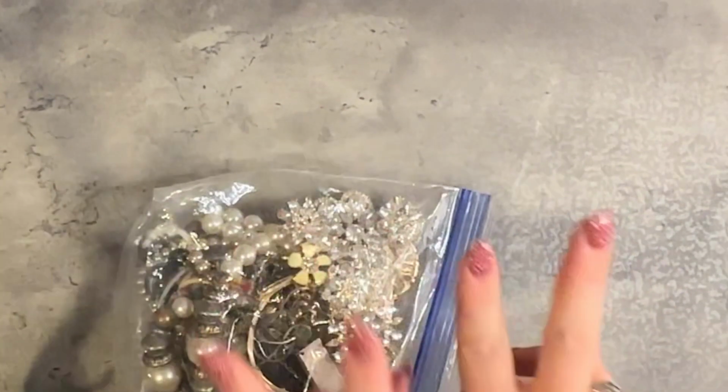Ooh, bag number two. I'm sure I'm probably way more excited than anybody watching because I just can't stand it. I love a good mystery.